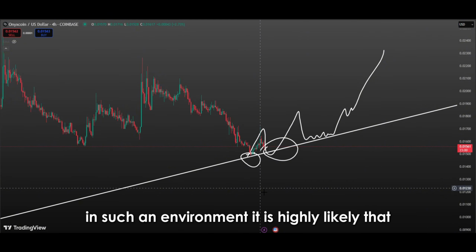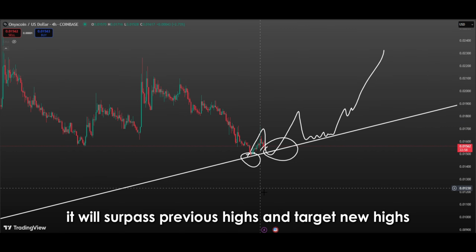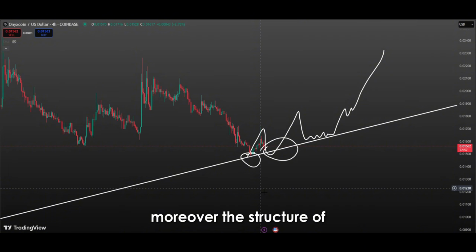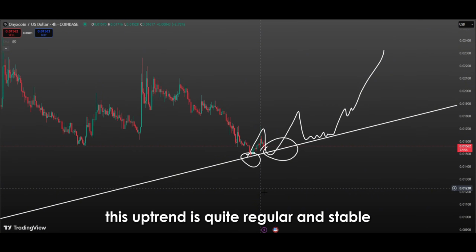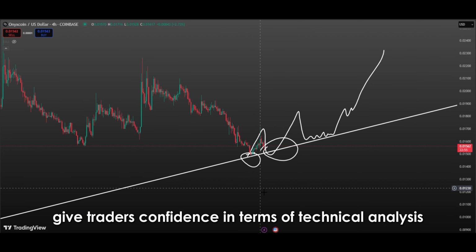In such an environment, it is highly likely that if the price bounces off the trend line again, it will surpass previous highs and target new highs. Moreover, the structure of this uptrend is quite regular and stable. Such regular structures give traders confidence in terms of technical analysis.